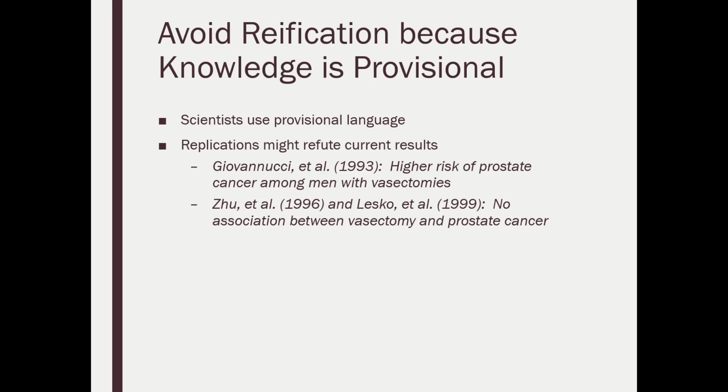Well, a number of replications followed, and they used the same methodology that the original researcher had, and they found no association between vasectomy and prostate cancer. We have to always remember that there may be evidence out there waiting to be found that would show us that everything that we thought was true was not. And so we have to be always provisional in the way that we talk about the facts as we know them. And we always have to be open to the fact that we need to try and falsify what we believe so that we are not accidentally reifying our hypotheses.